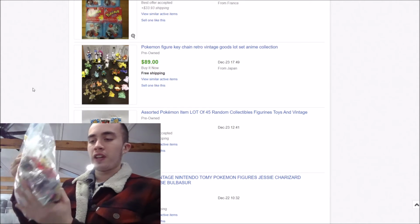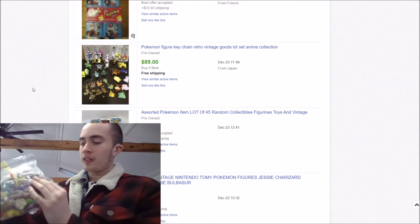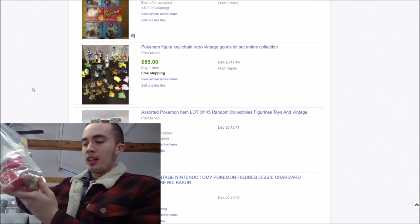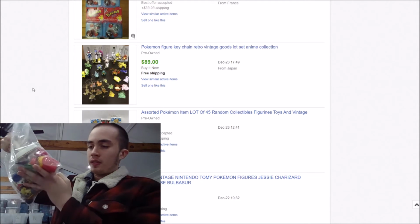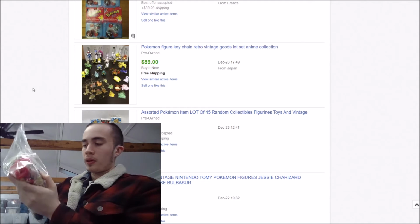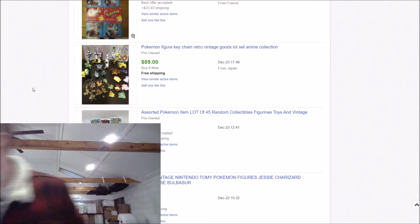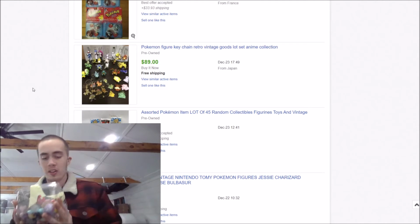We have Farfetch'd, Meowth, Slowpoke. We have, somewhere in here, I know we have Gengar, Venonat. We have all of them. We have Hoothoot. That's a Gen 2er, but we have Wartortle, Blastoise. That's just some of the first bag. We have another box here. This one, I can already see Venonat. We have Seahorse.